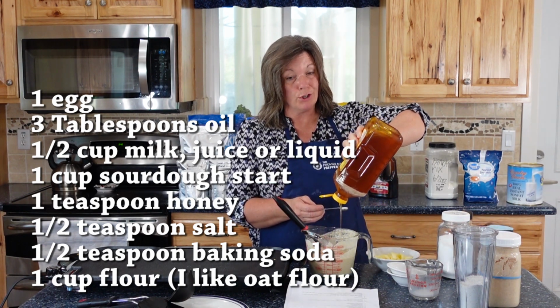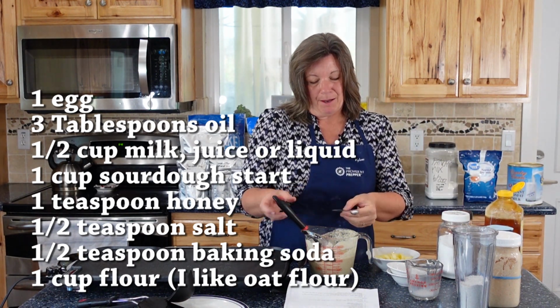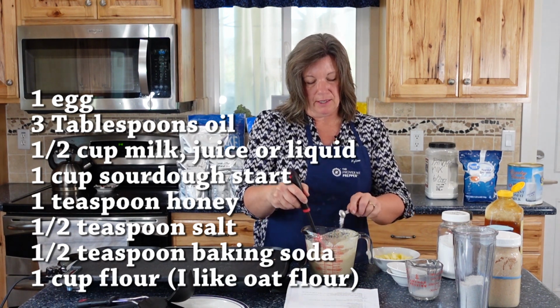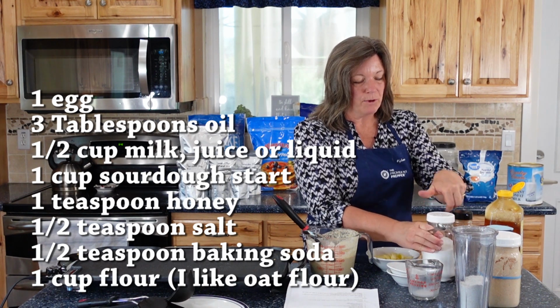You can totally use sugar, or you could skip this altogether. You don't have to use a sweetener in it, but I'm kind of fond of it. So I like just that little bit of honey that's in here. And part of it is because I don't drench mine in syrup. And then a half a teaspoon of baking soda.